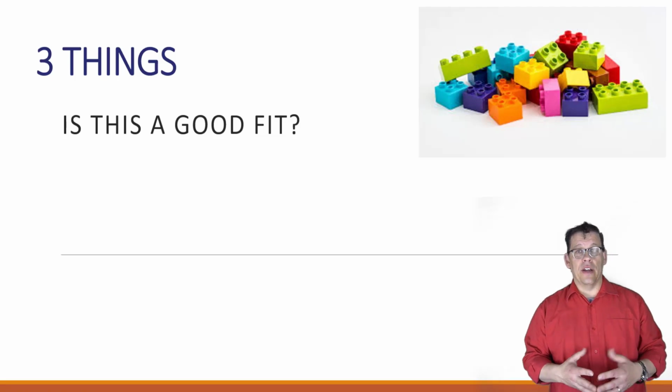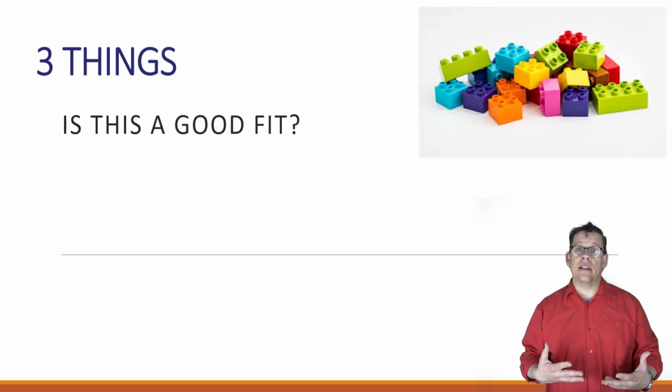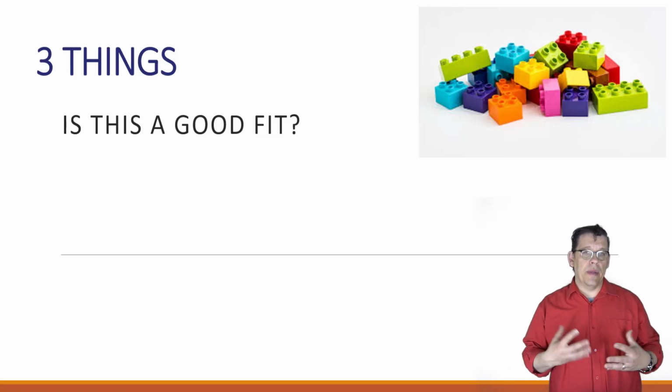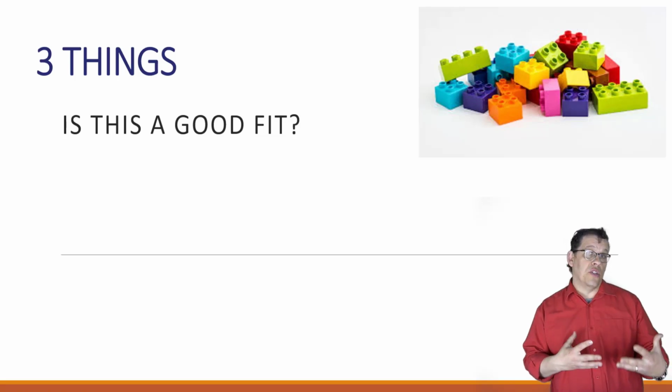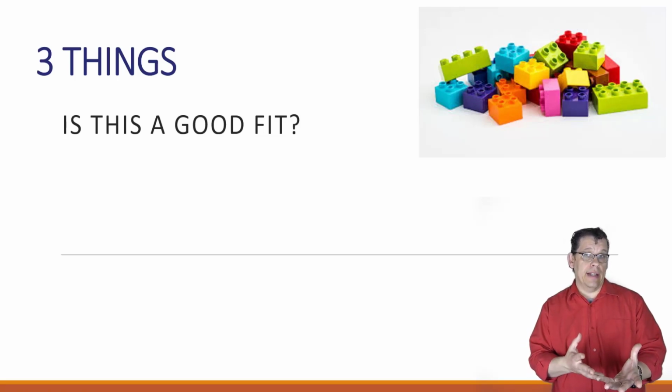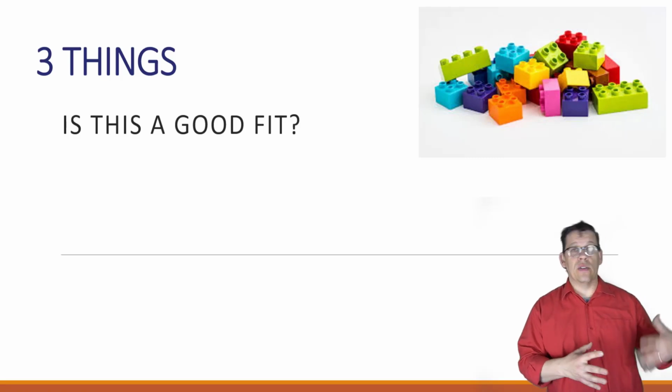So you need to ask yourself, is this a good fit? Do you want to get into Lego just because everybody else is getting into Lego? Or do you want to get into Lego because you actually see yourself growing? This is something that you will enjoy, which is very important, right? And is this something that will eventually have a purpose and a reason why you're doing it?